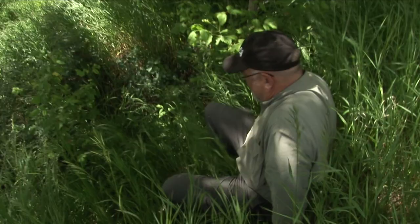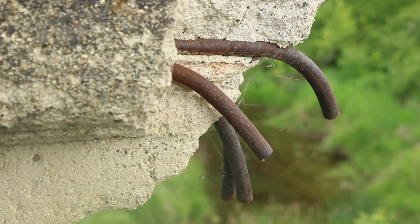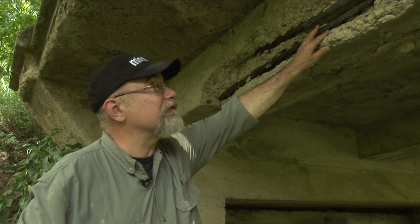I want to take a closer look at what would have been the first bridge on this site, but on my way down to it, I'm confronted by two levels of deterioration that are apparent in the second generation bridge. We see the top of the bridge very badly deteriorated. We see the crumbling concrete revealing these steel reinforcing rods in the concrete. This is not in good condition. This is really starting to deteriorate.